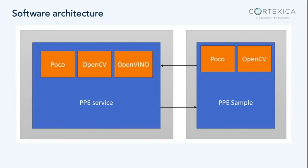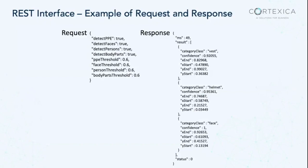It's all pretty simple, to be honest. Here you have an example of the REST interface and the request and the response types that you can get. As you can see, there are 4 parameters at the top. You can enable or disable certain models, and you can set their thresholds. That's all you can do.